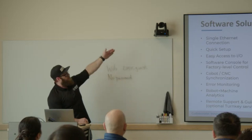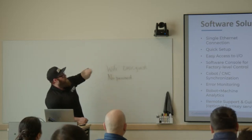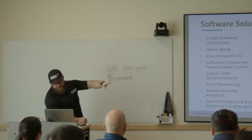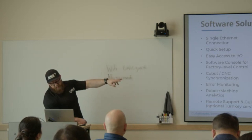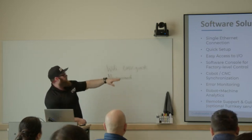So with a single Ethernet connection, it was really quick to set up. And then going back to the green ports, there's easy access of I/O, with direct connections where you can immediately start calling out, okay, if I just want to flag or read out, is there a cycle start? Is the door open or closed? It's already labeled in there as well. So you have vice, chuck, whatnot.